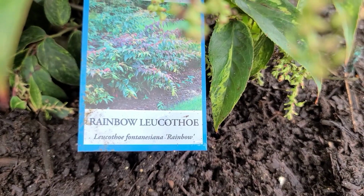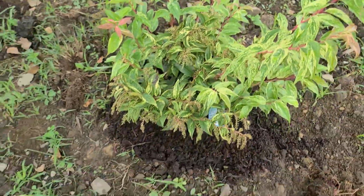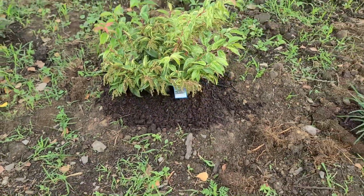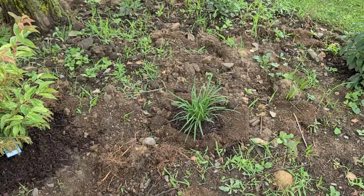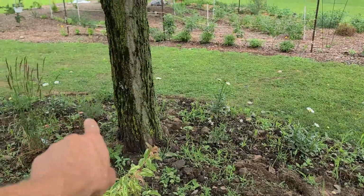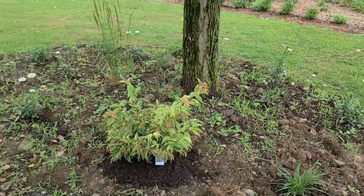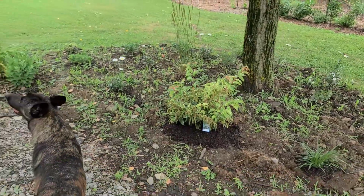This is a rainbow Lacotho, and it's variegated. So I got that planted the other day just before the rain, and I got the Latrobe PA planted in there as well, the big blue. Still have the Gara blooming up in here, the whirling butterfly, so that's all looking good. If I could get that mulched, it looked like a proper flower bed.